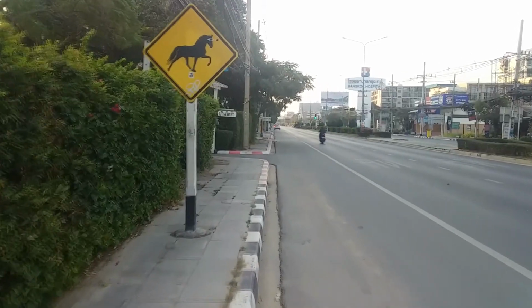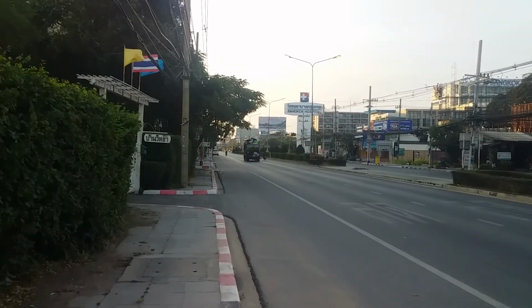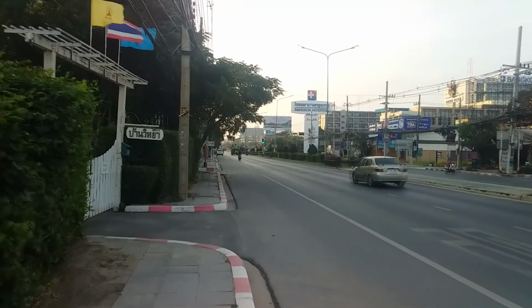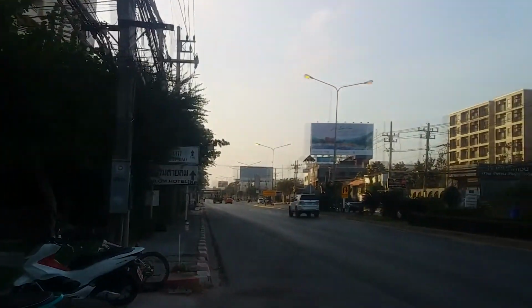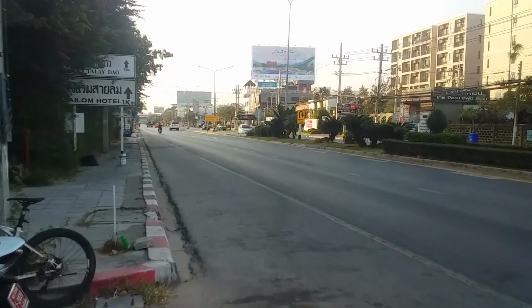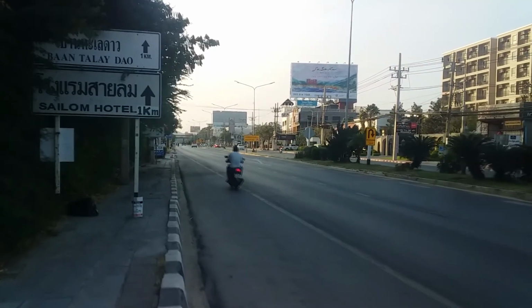Horse crossing. Seen the horses on the beach before. A lot of them live up in the Soy 94 area. There's another 7-Eleven, of course. I think there's more 7-Elevens in Hua Hin than there are gas stations.